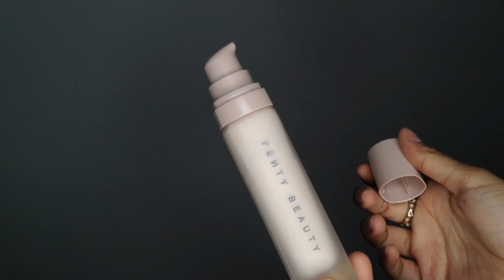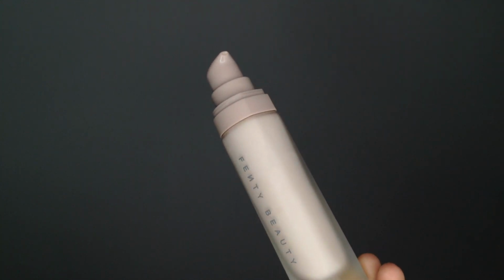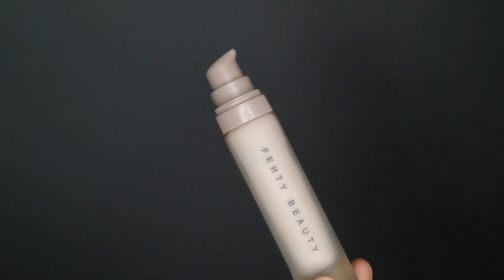So I really like the cap. You remove it, and it has a pump, which is very helpful because that way it's just easier. You apply less. So I'm just going to talk first about the product and then I'm going to apply it on my skin. I feel like that's easier so you guys know about the product and then you see it on my skin as well.